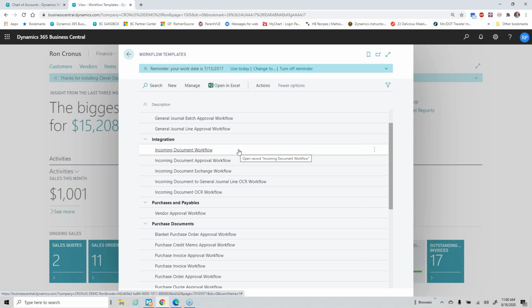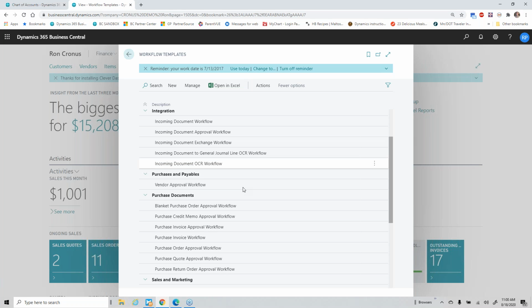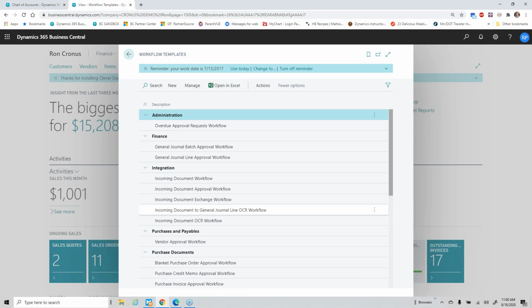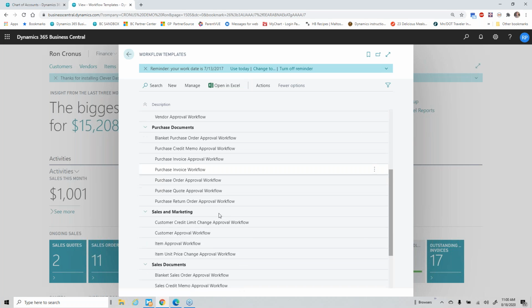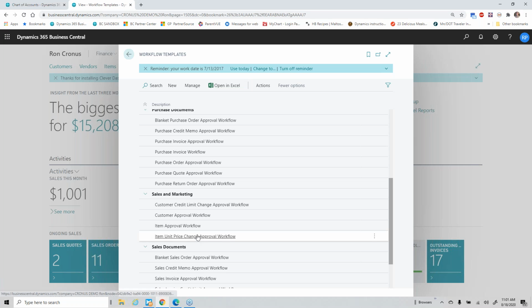And workflows can really be assigned to any window or any process or any field in any window that you want to monitor change or request some sort of workflow on. You can see that there are many templates out here that can be leveraged as well as copied and modified. So everything from standard purchase order approvals to price changes, all those good things.